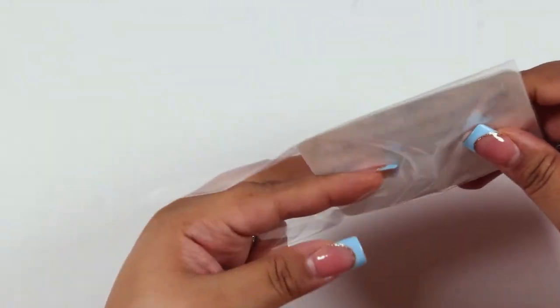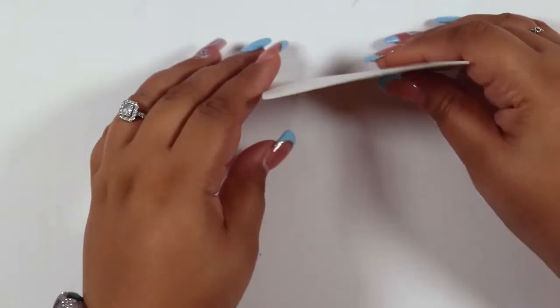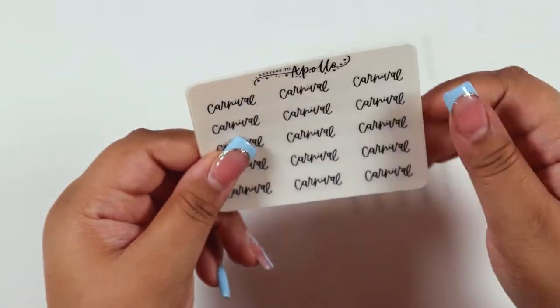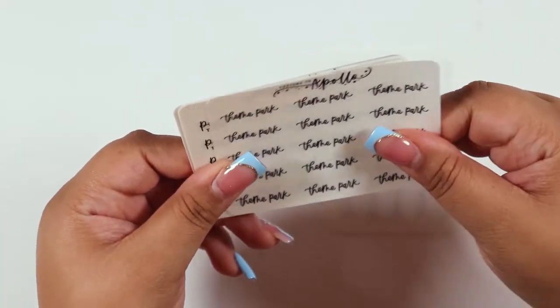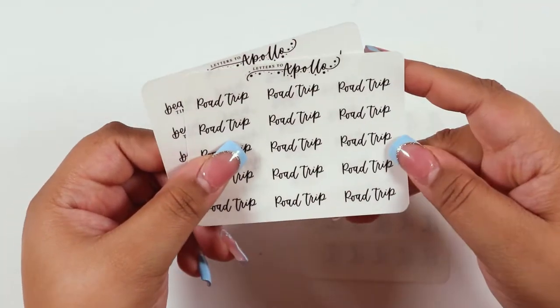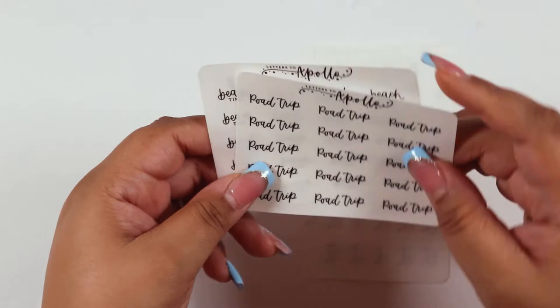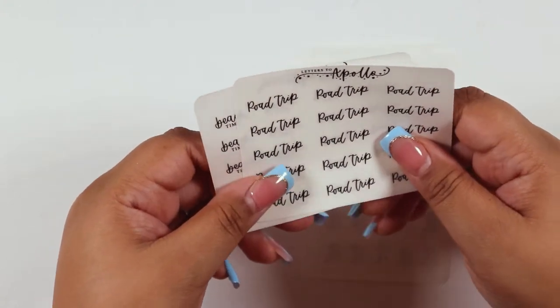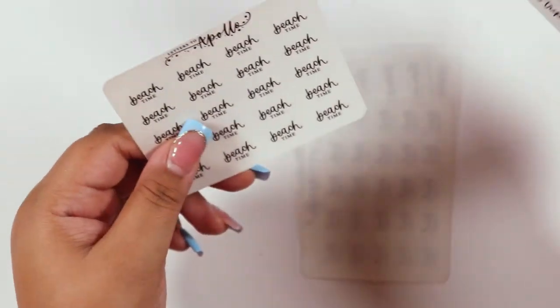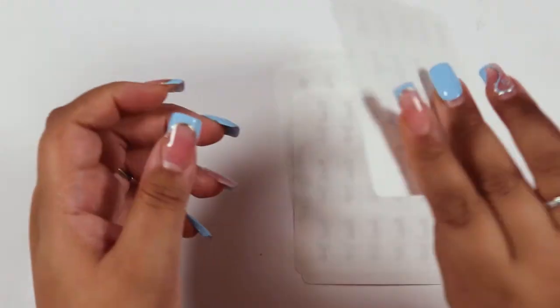And then last but not least, I have an order from Letters to Apollo, and we have scripts that say Family Vacay, Carnival, Theme Park, Pool Time. I don't really go to the pool that much. Road Trip. Hopefully my fiance and I will be getting a new car within the next 3-ish months, so we're gonna be going on road trips. And then we have Beach Time, which we don't really go to the beach often, but here's hoping.